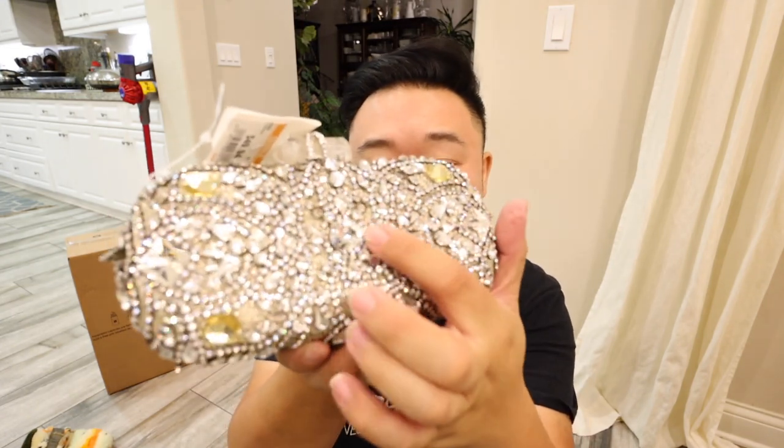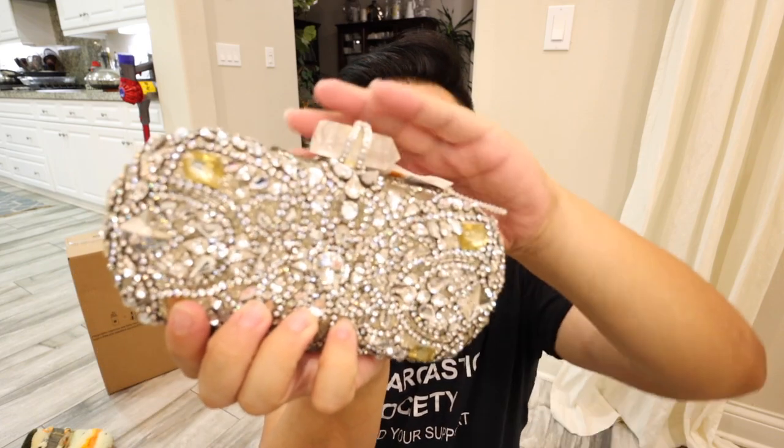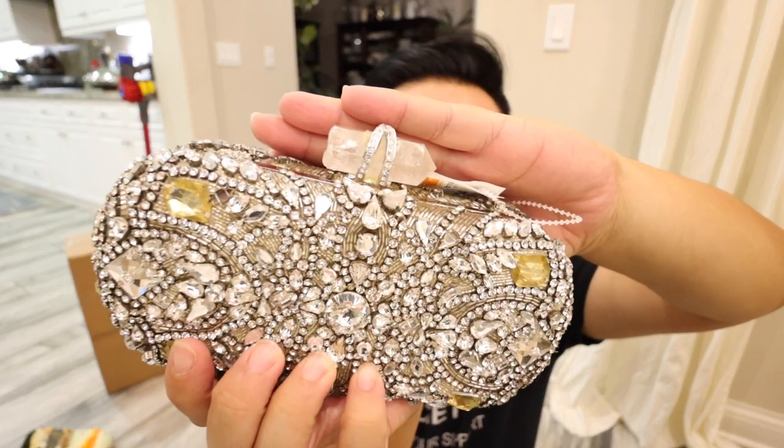Then I ended up getting, I had to get the Marquesa clutch. It's so pretty. It is missing a few little gems, but you honestly can't even tell. You have to look kind of hard to see it. But I think they can be replaced with some other ones. Either way, gorgeous. I love that it has this stone thing on the top too. I'm obsessed with it. This is such a pretty clutch. Just look how pretty that is, holding it in your hand.